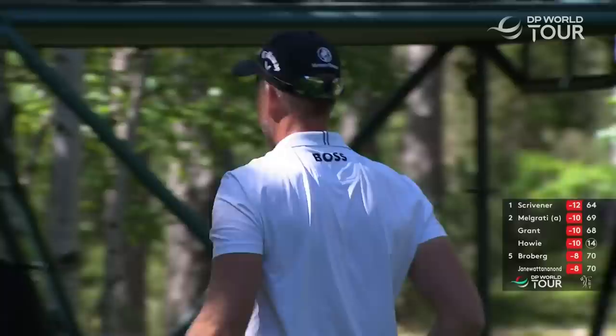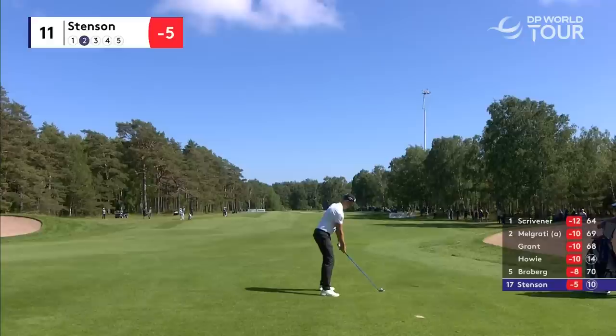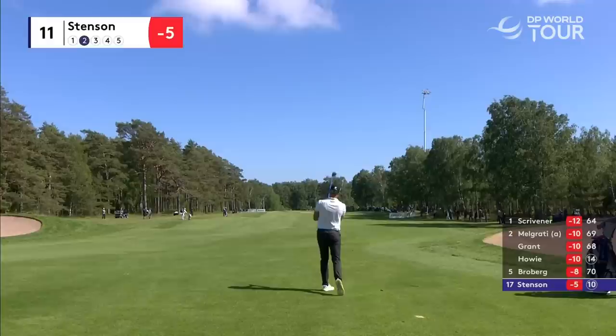Be great if Henrik could just keep this going through the back nine. See him in contention as well. Oh, I think he will. I think he'll keep going. He looks like he's right on it today. Right hand pin, so just needs to be careful. Doesn't really want a short side himself. So short left is your play. Lovely.